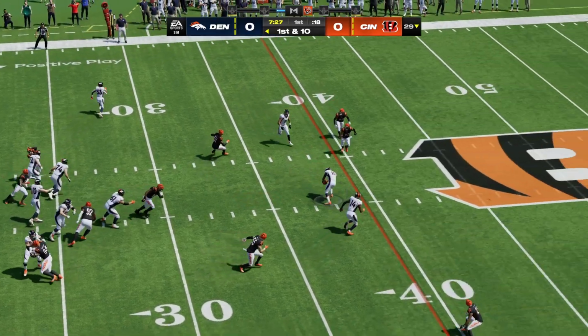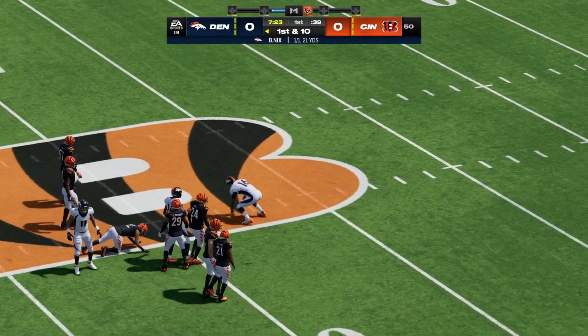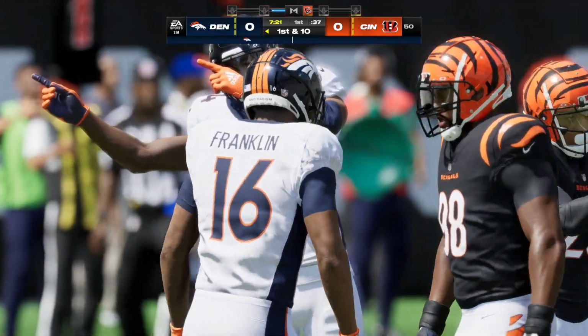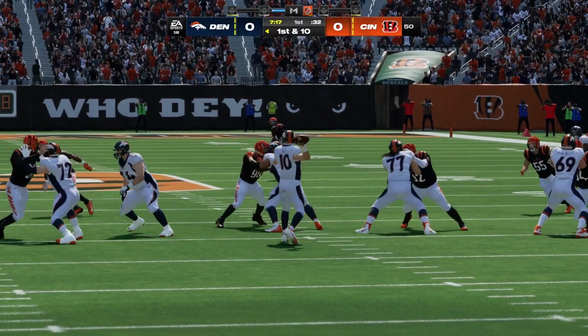Throwing to start the drive. Nix, he finds his man, complete. That's Franklin. And he'll be taken down, but not before they reach the 50. That good for 21 yards on the catch and run.